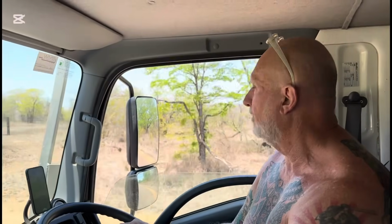So we've taken a drive today from Letaba to Olifants. It's about a 35k drive. The sun's a bit hot and we left it a bit late this morning, so we haven't seen much at all, but it's just nice to get out. But we're coming here to Olifants camp for a brekkie.